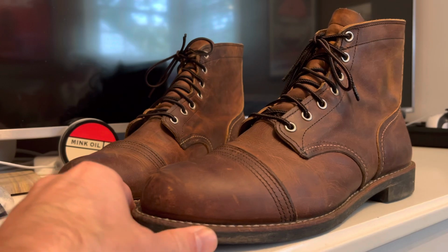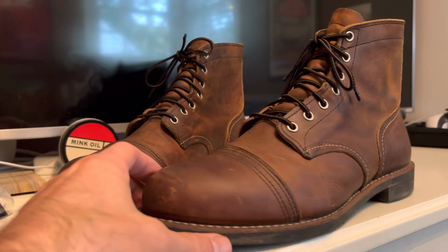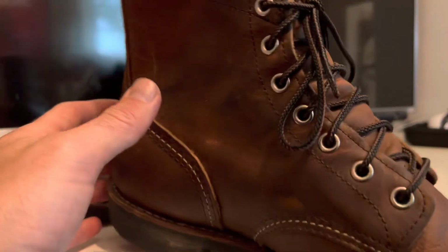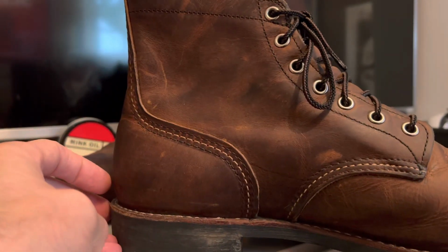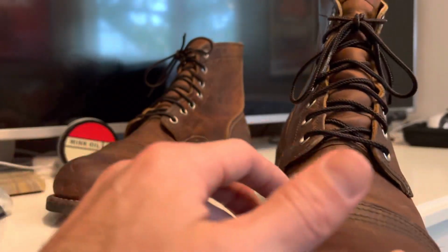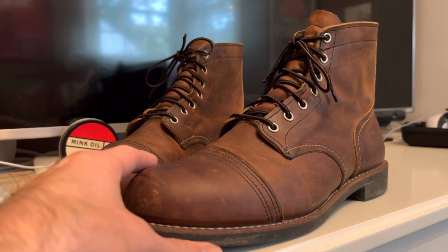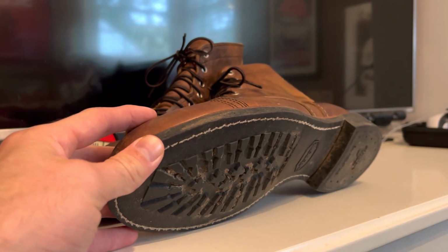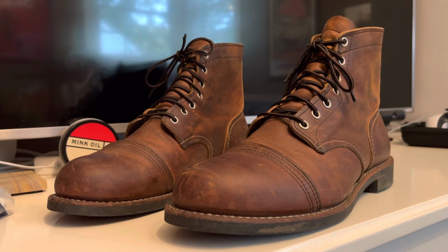I can wear them to work. I can wear them out to dinner. I can wear them out for a night on the town, and they're just not quite as chunky. They're a little more sleek. Notice too that these boots have the eyelets all the way up. There's no speed laces on these Red Wings, which I really like. Gives them a little bit more sleekness as well. So overall, I just felt like these soles are going to give me a lot more versatility in the boot. So I think I really made a good decision on that one, and I wear them all the time now with that sole.